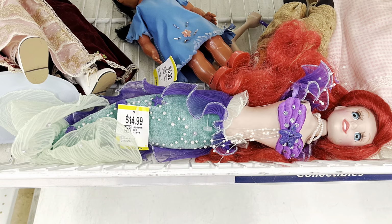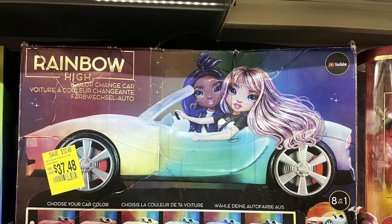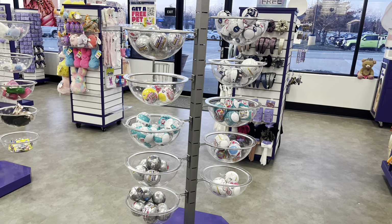And then I found another one of these really nice Disney dolls, just like I did last time when I found the Belle. Made of porcelain, super nice, but poor Ariel had no arms. So I don't know what anybody can do with that poor girl.